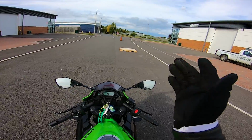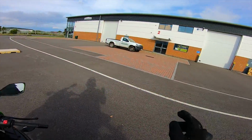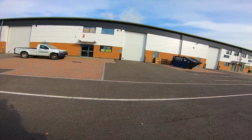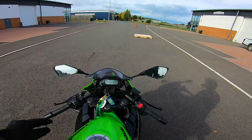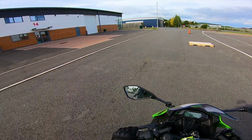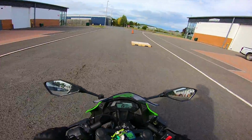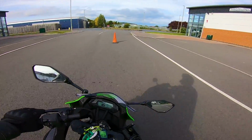So I got that pallet from a pile over there from one of these local businesses. Okay, I'll put it back afterwards. Sorry guys, whoever's in that unit, I'm sorry, but don't worry, I'll put it back. And I found that cone randomly somewhere around here as well, but I'll put that one back as well. But here we go. So let's see how we can do this figure of 8 right here.